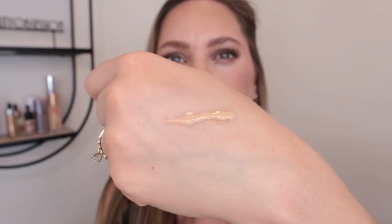This is such a gorgeous product. It has kind of a thin texture, but not too thin that it slips everywhere. The Light Neutral shade is a really nice shade for me. It definitely has medium buildable coverage. I like to apply it with a brush.